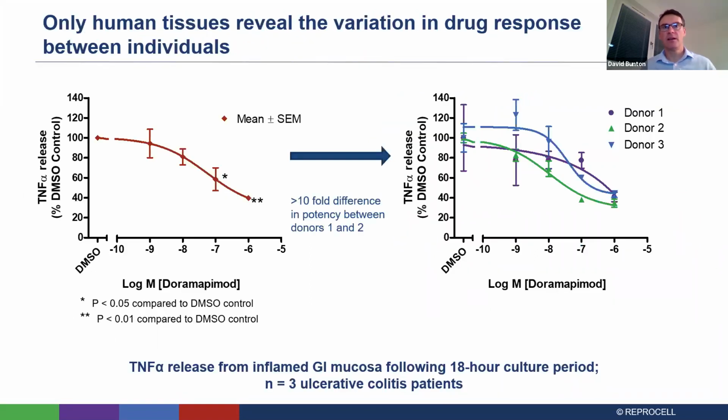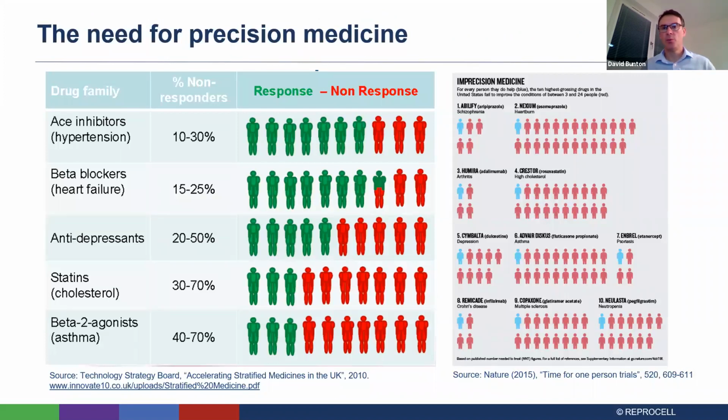Another key point about the species differences, just to finish off in the last few minutes here, is that the advent of precision medicine means that it's only really human tissues that will tell you about the variation in drug response between individuals. We know that we can look at species differences, but we also have to look at differences in susceptibility to safety or other adverse effects between different donors based on their clinical background and genetic background. That brings us round to a final point about a key driver for human tissue, precision medicine, and trying to understand that variation in response.